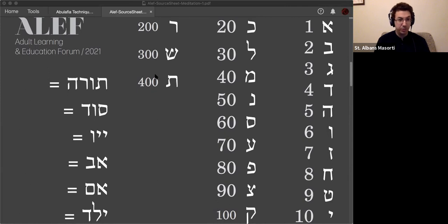People seen this before? Heard about this before? We've talked about this before. What this means as a system is that you can convert any letter or any word or any sentence or any book into a mathematical expression. Right? So your name is a number. Everything is a number, and every number can be articulated as a variety of words.